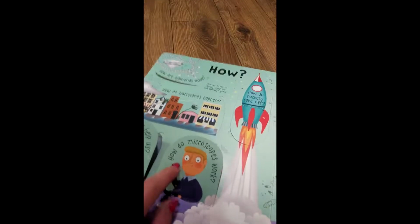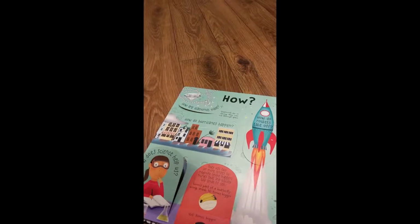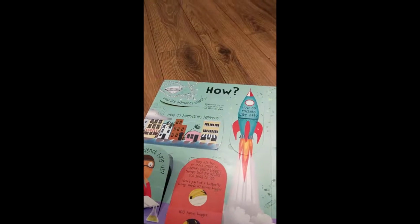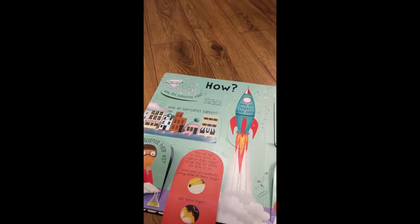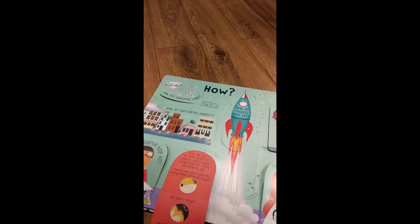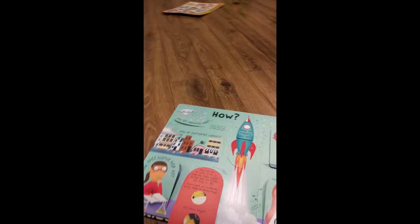How do microscopes work? They use 2 or more lenses to magnify, which is make bigger. So they are used to magnify things that are usually too small to see. Here's part of a butterfly wing made 10 times bigger, 100 times bigger, and 1,000 times bigger.